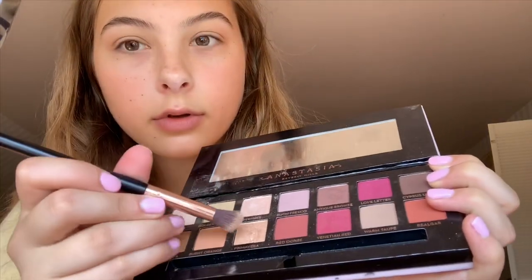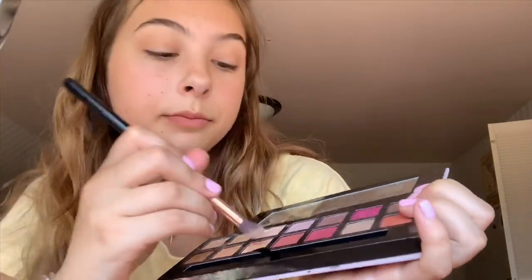Then I take a different shade in my palette, and I like to rub that all over my eyelid to give my eyelid a different color, because different colored eyelids are really fun. And oh, that one I used my finger. Really crazy. Wow. Super cool.